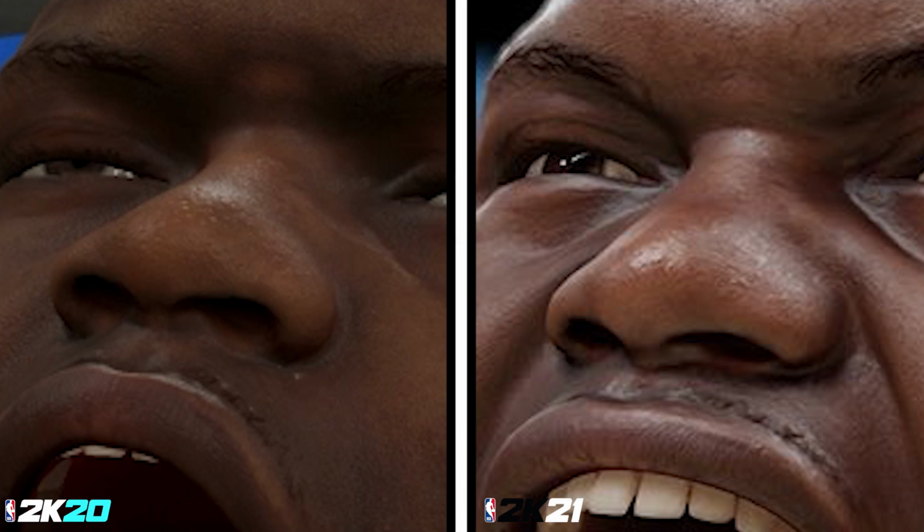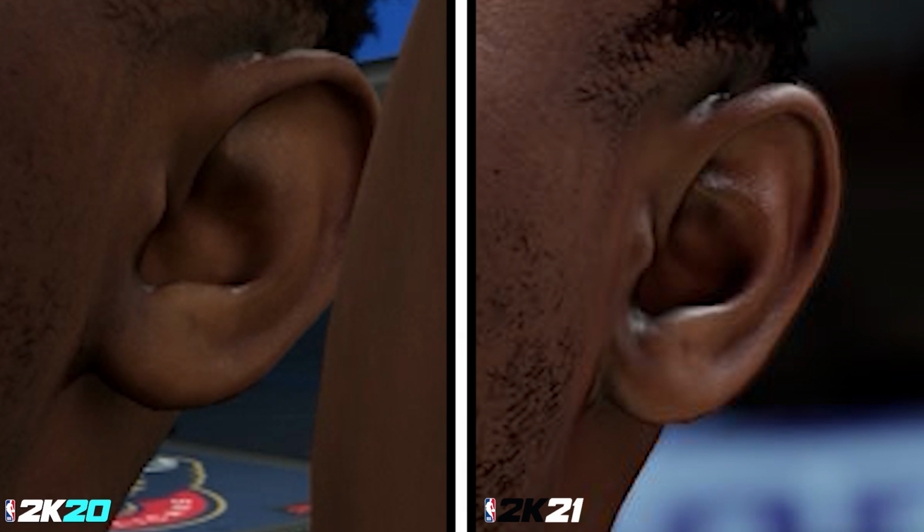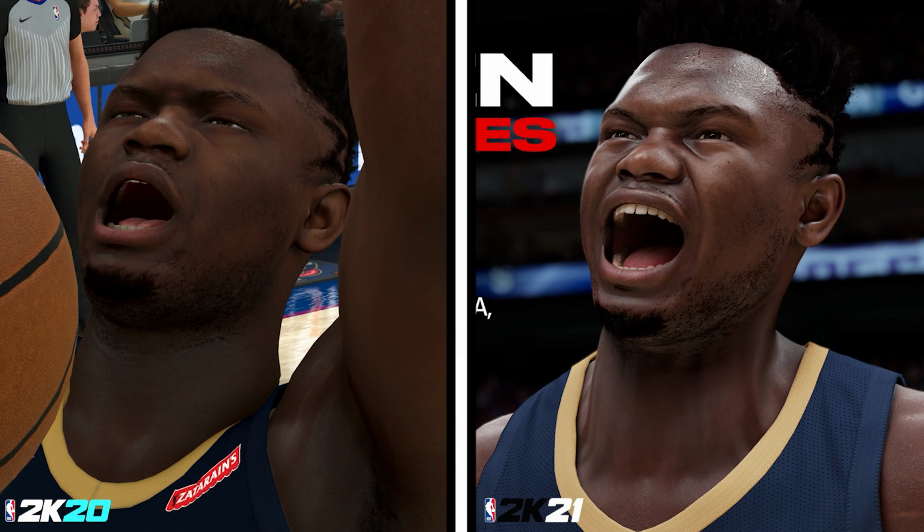The nose is a little more rounded and bigger on the right, just barely, but more detailed because of the lighting. The ears are straight up redone, which is nice, I can say that for sure. The ears are straight up brand new on this player model on the right than on the left. It is completely redone, looks a lot more realistic to Zion. And also the forehead, the lighting on it, you can see the brow kind of push out a little bit. The hair is the exact same, the eyebrows are the exact same.